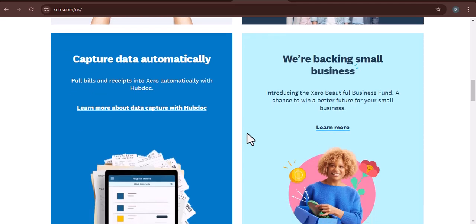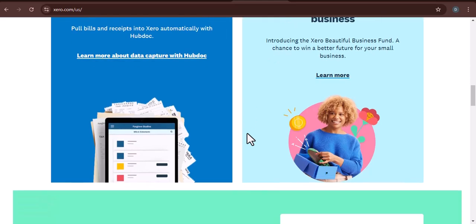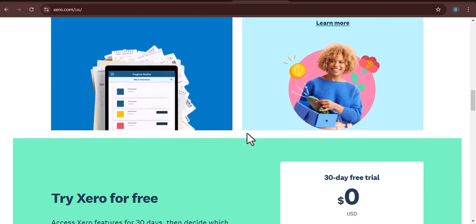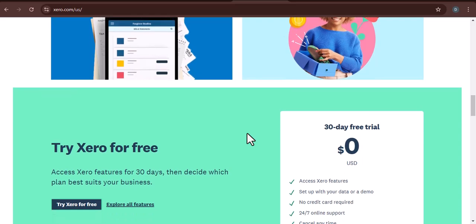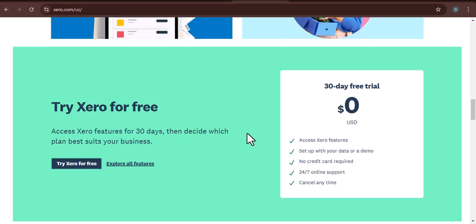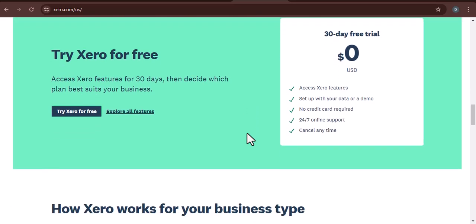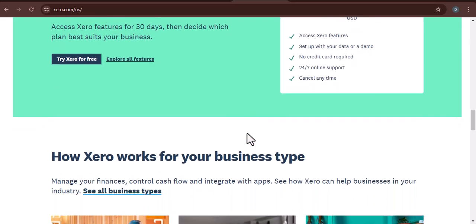First things first, let's talk about the obvious costs. The Xero subscription itself. Xero offers different pricing tiers, typically based on the number of bills and bank transactions you reconcile each month. It's important to check Xero's official website for the most up-to-date pricing, as these things can change. But generally, you'll find a basic plan, a standard plan, and maybe a premium plan. The basic plan is often the most affordable, but it usually has limitations on the number of bills you can reconcile. This might be fine for very small businesses with minimal transactions, but if you're growing, you'll quickly outgrow it.